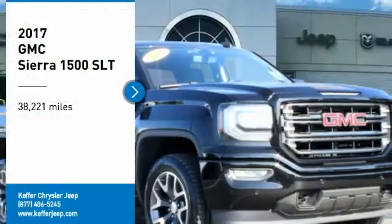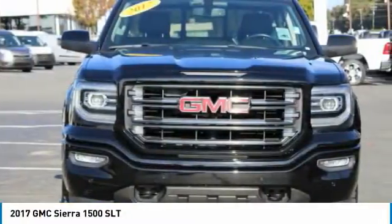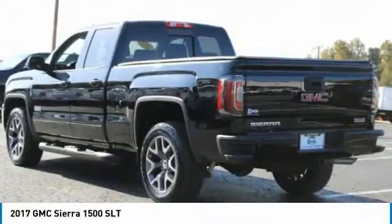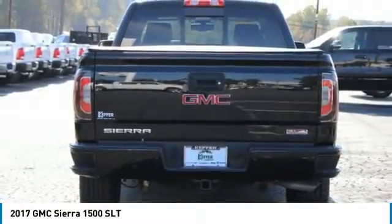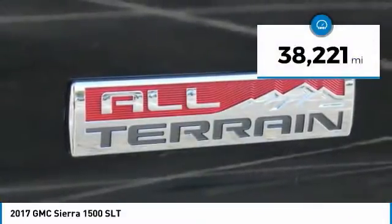Stop by and take a look at the 2017 Sierra 1500. The GMC Sierra is a full-size pickup with all the functionality you could expect. With multiple trim levels, the GMC Sierra provides a wide range of features for you to enjoy. Power and advanced technology can both be found in this fantastic truck. This vehicle has less than 40,000 miles.